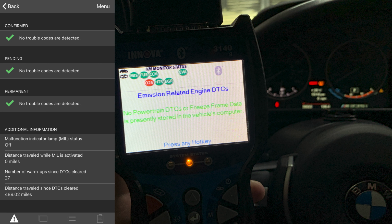This last moderate pull is just to show that other than the high RPM issue, the car's running butter smooth everywhere else and isn't having any issues with shifting or anything.